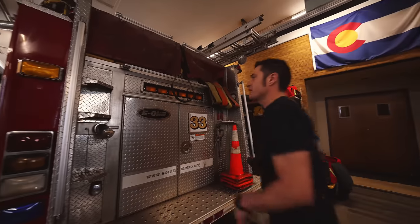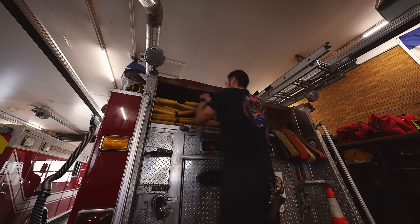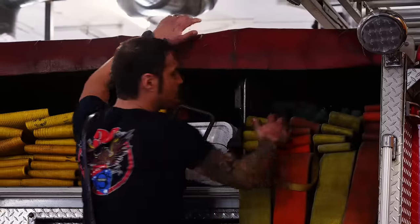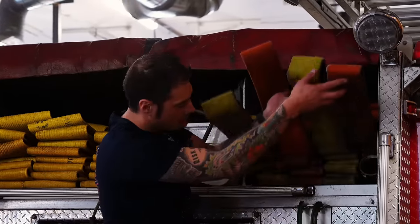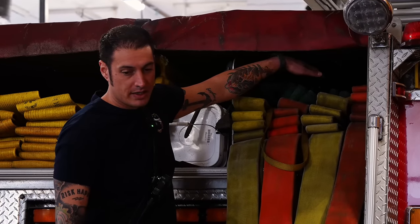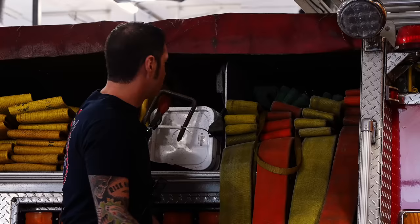Here's the back of the fire engine. It's set up very similar to our frontline engine. We have our 800 foot of 5-inch up here. And on this side, we have our horizontal standpipe. It's set up exactly the same with our 400 feet of 2.5 on the bottom, our 400 feet of 2.5 on the top, and our 150 foot horizontal standpipe bundle connected up on top.